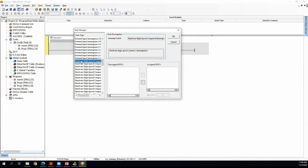So for especially high speed applications, it is important to use an interrupt task to execute. Over here again, there is a condition. It compares the hardware high speed counter, and if the condition occurs, then it executes the program. There is also a software high speed compare. The difference is that software is slower than hardware.